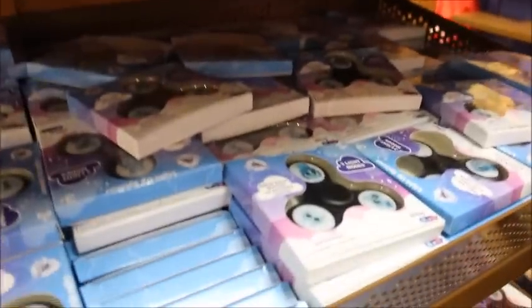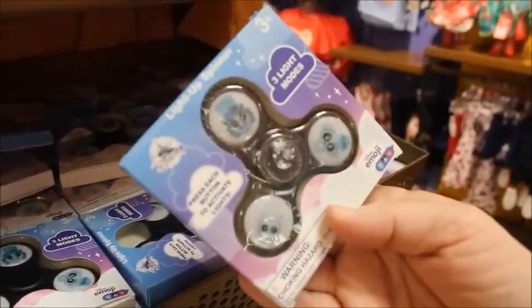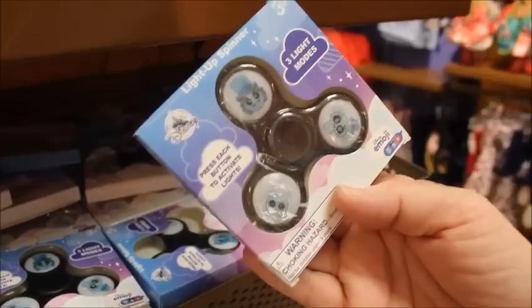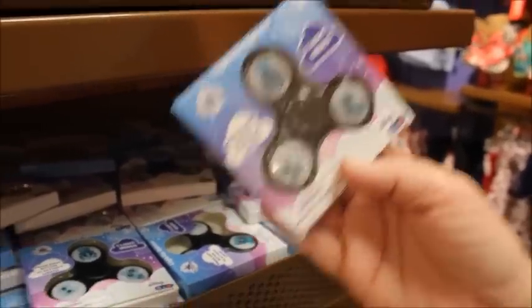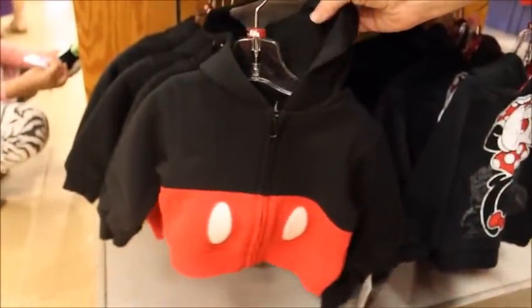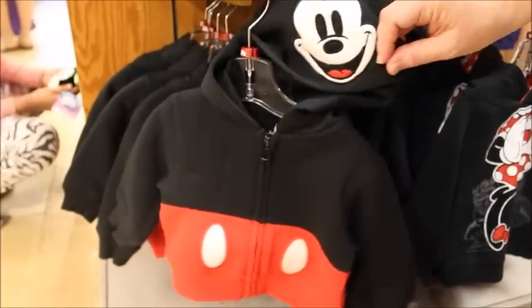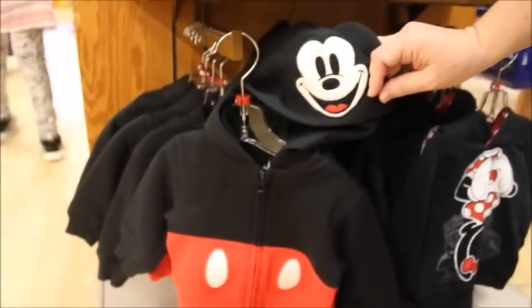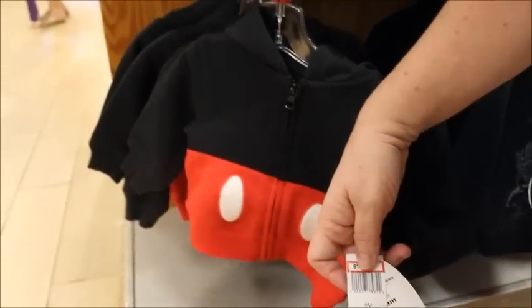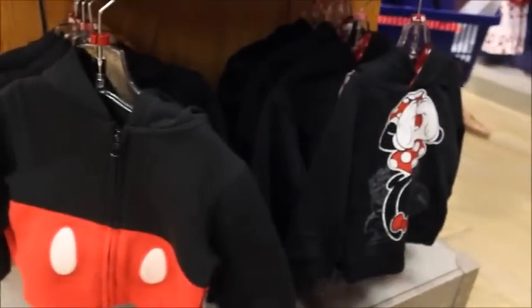Here are some spinners. If you're still into the spinner craze, they are Haunted Mansion. So you've got the three hitchhiking ghosts on there. There we go. Those are really cute. And they're $3.99. I think they're originally $14.99. I think this might be last year's version, because there's not the interior print that we showed yesterday from the Disney Corner Store. But this is almost the same jacket. That's really cute. Super cute. It's $9.99, was $29.99. And they've got the mini one also.